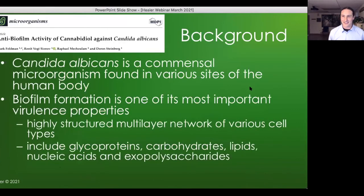Let's dive in. So anti-biofilm activity of cannabidiol, CBD, against Candida albicans. And if you look at the list of authors, you'll see Raphael Mechoulam, who is considered the great-grandfather of this whole field of cannabis research. And if you're not familiar with Dr. Mechoulam, I highly recommend the film called The Scientist. It's available online. It's extremely entertaining. It'll connect you to kind of the background of this whole body of science that we're working with here.